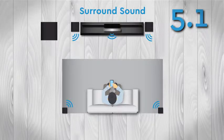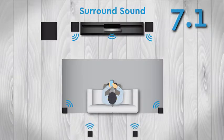The main surround speakers go to the side and just barely behind the main listening area. It's not too common, but some people add two more surround speakers to the back of the room and face them forward toward the TV. If we add these channels, we have a 7.1 system.